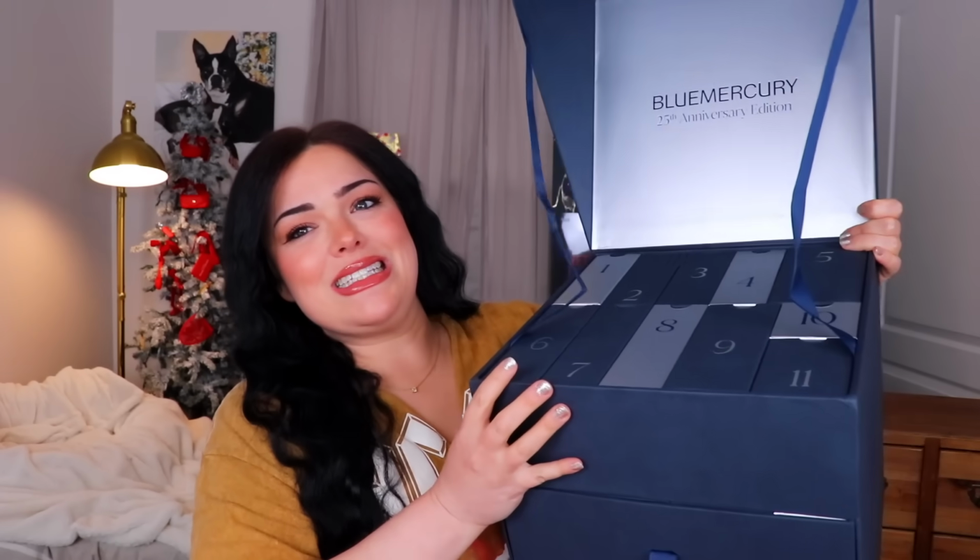This was a $300 advent calendar, but it has a value of $1,300. So again, return on investment. I basically have made $1,000 by just purchasing this. That's not how that works. This is very heavy, this big blue cube. I do like the packaging. It seems like a nice, sturdy cardboard box. Ooh, 25th anniversary edition. Oh, I bet it's extra fancy.